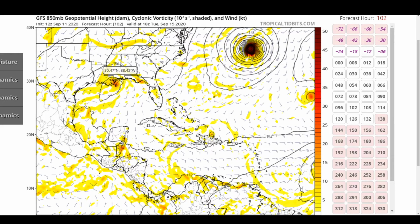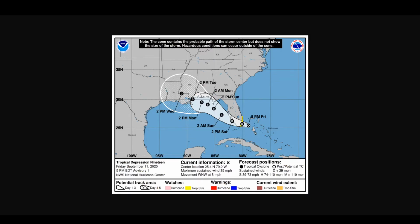And this really kind of is playing out similarly to what Hanna did earlier this year, where models continued to have to play catch up with a system that was not on their radar until much later. And really that may be a problem here for the northern Gulf Coast, as a lot of people could be caught off guard here. If we look at the official forecast from the National Hurricane Center, they pin this at about 70 miles an hour on approach to the central Gulf Coast.